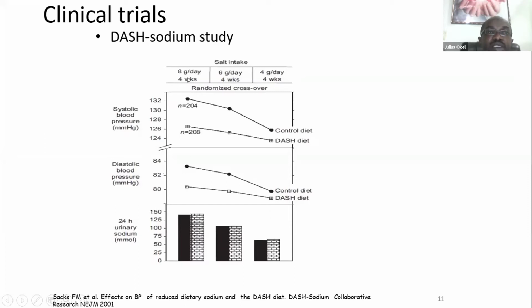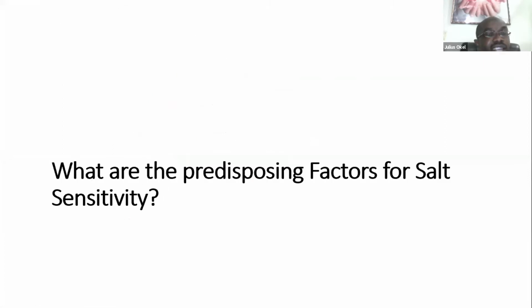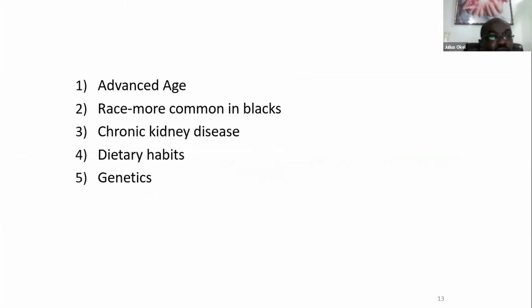And as the patients decreased the sodium intake over time in this trial, their urinary sodium also decreased. And what are some of the predisposing factors to salt sensitivity in the population? There are a number of them which have been put forward. I've just picked 5 of them that we're going to look at.